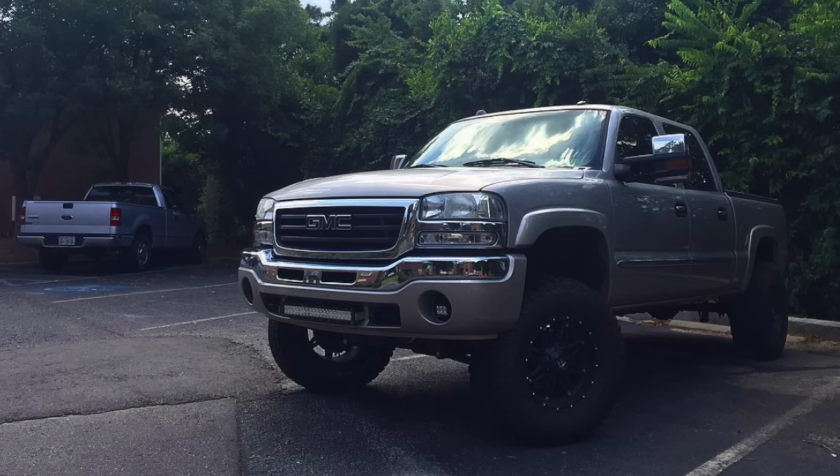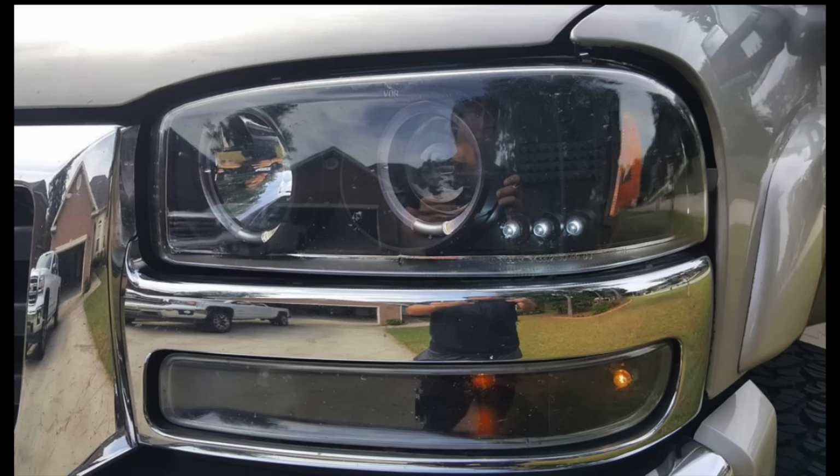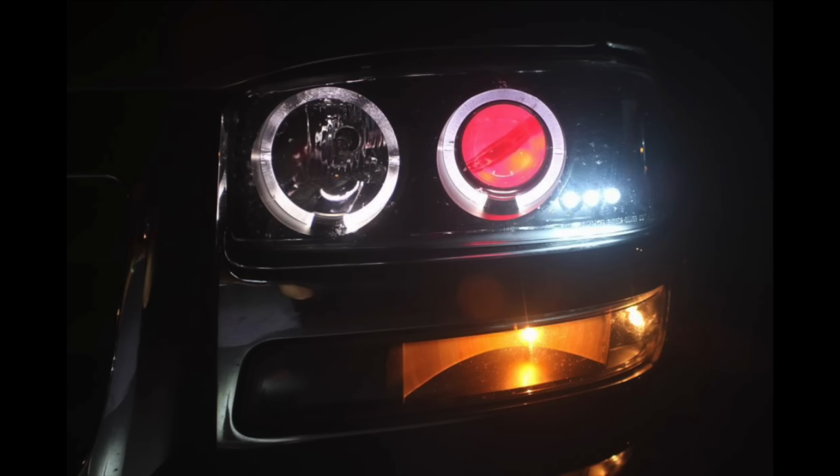Once the classes started back up in August, I really didn't do any kind of modifications on the truck. I was still taking a lot of pictures and posting frequently on Instagram though. After a couple months, I went out and bought these spider headlights. They're not too bad. Only downside is that the clear coat does peel after a while. I kept the stock halos, but I did put some demon eyes.